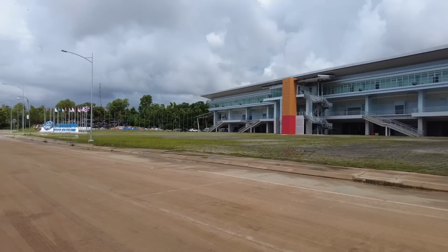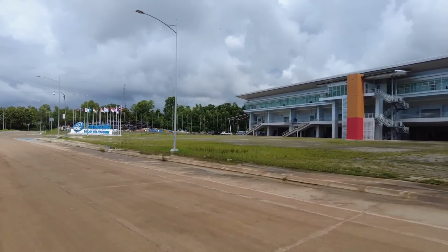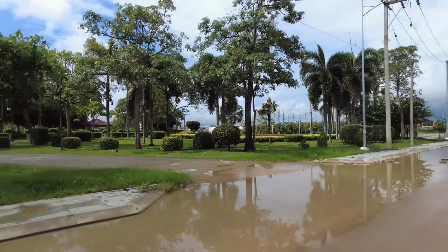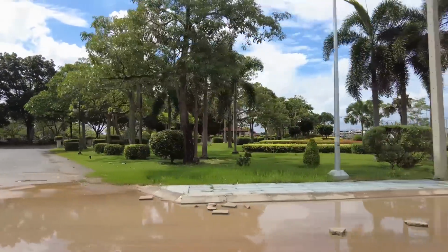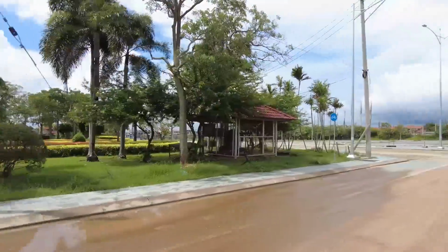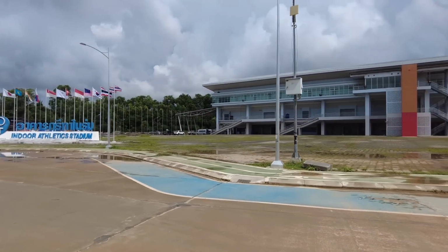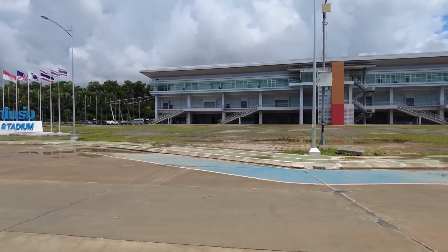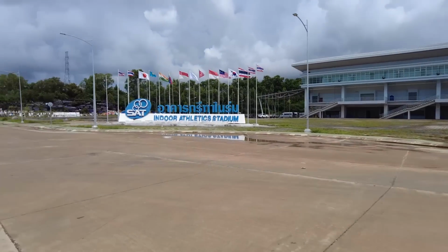There doesn't seem to be a huge amount of life up there, so I don't actually know that it's in operation, to be truthful with you guys. And like I say, there's more of the gardens over there. They do a lovely job with the gardens, to be honest with you. Now, one thing I have got to do, let's just go back, there you go, there's the indoor athletic stadium. And I don't know if that's actually part of the budget for the whole completion of the big stadium. I don't know, truthfully, so don't hold me to it.